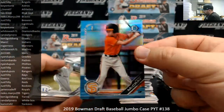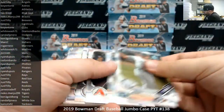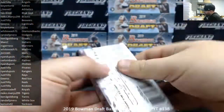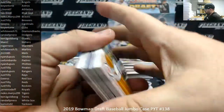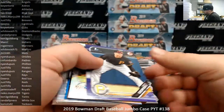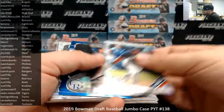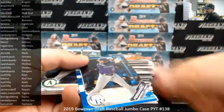Sky Blue Refractor, Grant McCray, it is a first Bowman. Purple Paper to 250, Matt Gorski, Pirates. Blue Refractor to 150, Vince Fernandez for the Rockies, going to Just Tilly.